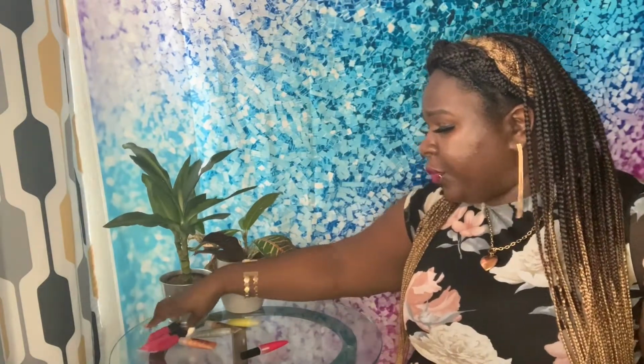And I know in the first video, I did say that I didn't have any lip gloss. I showed you guys the tubes that I'm using for my lip gloss, but I didn't show you what my squeeze tubes look like and the logos on it. So I just wanted to share some.